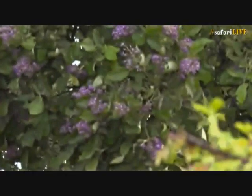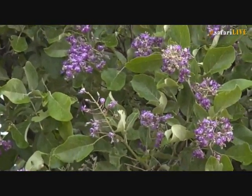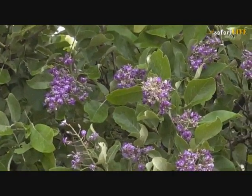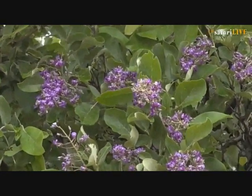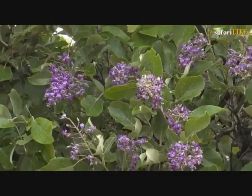Now, what I did spot was some beautiful purple flowers in a tree. Look at that, and I think, look, there we go. Isn't that pretty? Now, I think the purple flowers should be today's nearly impossible tree quiz. Haha, so there we go. It's quite a big tree.